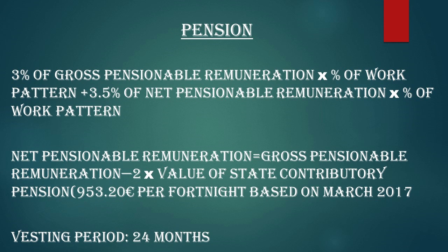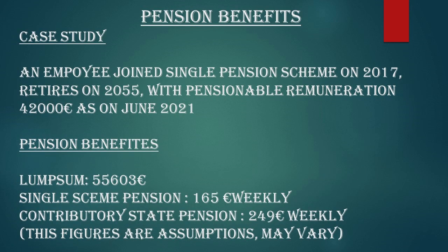If you joined service on or after 1st of January 2013 and are working in a pensionable position, you are in a single public service pension scheme. The vesting period for this scheme is 24 months. If you decide to leave during your vesting period, you are eligible for refund. This scheme also has additional benefits that are payable if you die while you are a member of the scheme. This usually includes the payment of a lump sum on your death and, depending on your individual situation, a possible pension to your surviving spouse and eligible children.